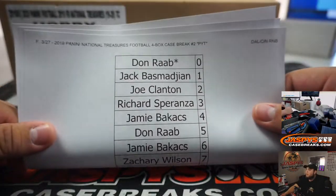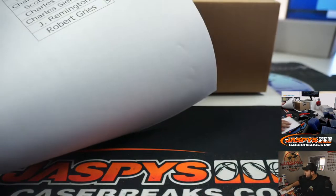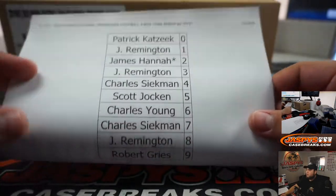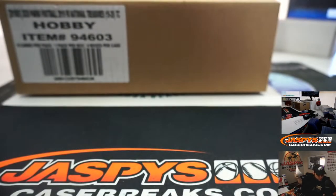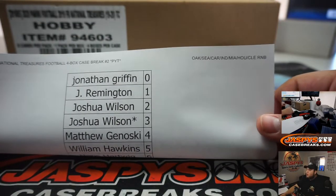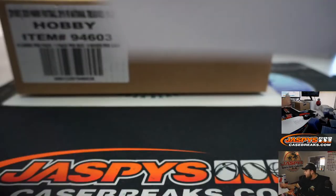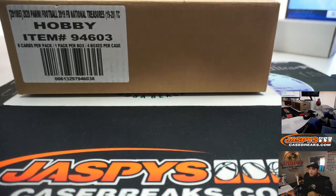And in the meantime, though, let me show you guys Dallas and Cincinnati random number block names. Here's just for the Cardinals. And Oakland, Seattle, Carolina, Indianapolis, Miami, Houston, and Cleveland random number block. And here's everybody else in the break.